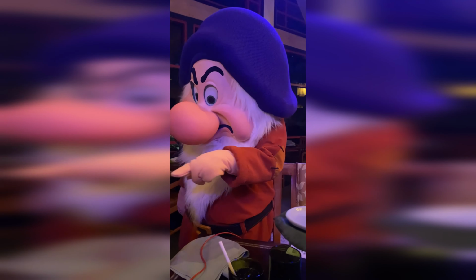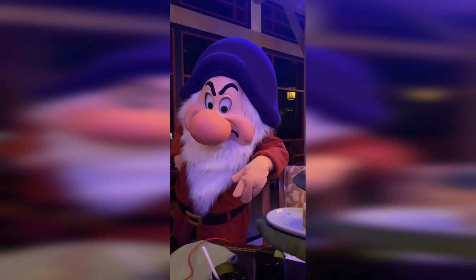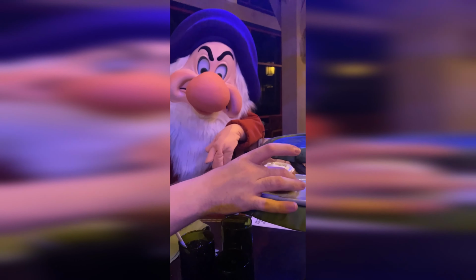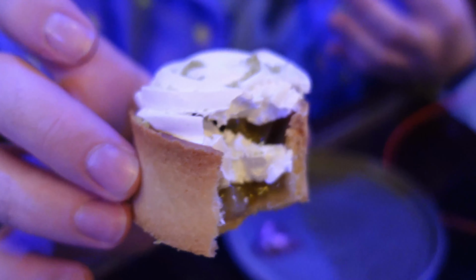So Grumpy just came to our table and he was watching us eat and he was basically pointing to this one and going, you didn't try it yet. And I'm like, yeah, we're going to try it now. Do you want it? And he's like, you. So he made me eat it and wow, this is really good. It's like a warm apple pie, cream, frosting, and matcha. It is really good. I think this might be the best one. This is definitely a 5 out of 5.